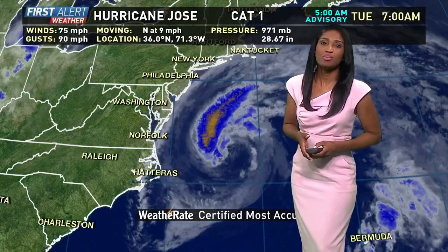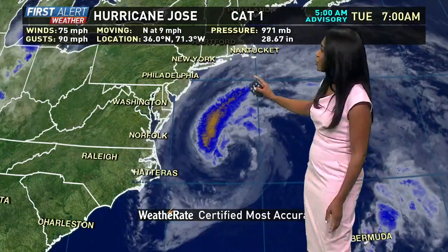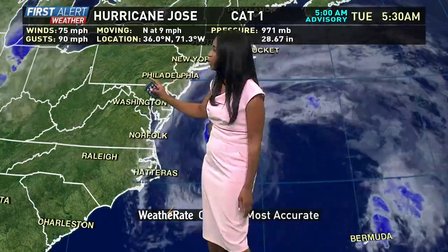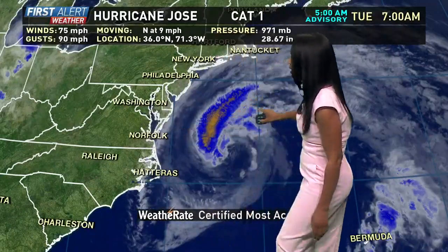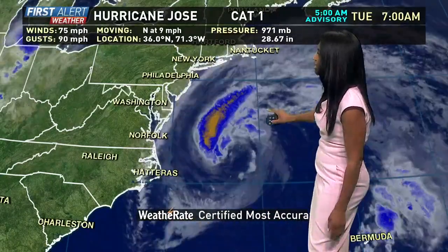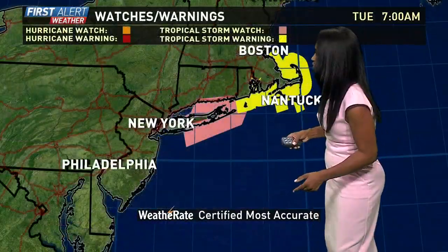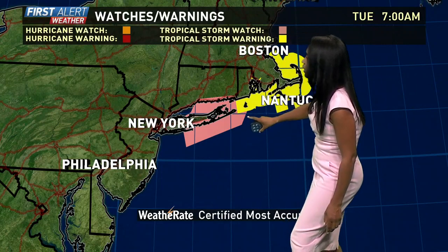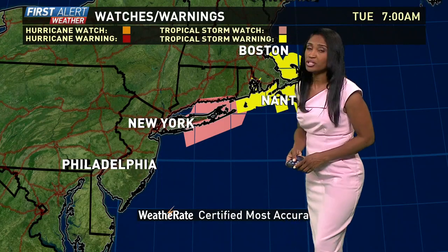The tropics continue to be busy, and we anticipate that continuing for the rest of hurricane season. We're still tracking Hurricane Jose. This is the Category 1 storm, packing 75-mile-per-hour winds, gusts up to 90 miles per hour. It's churning just outside our neighborhood in the Atlantic, but it's expected to have very minimal impact on us and our forecast. Further along, around New York all the way up to Nantucket, we have those tropical storm warnings and watches going into effect, because I think that's where we'll feel really the brunt of it.